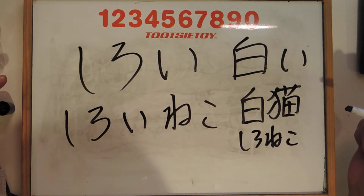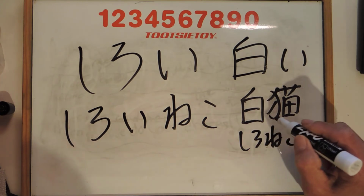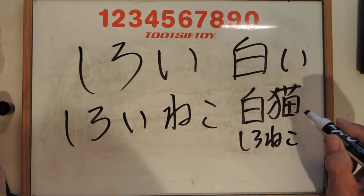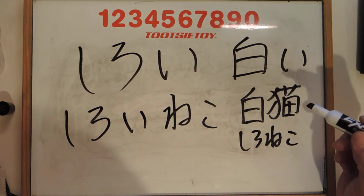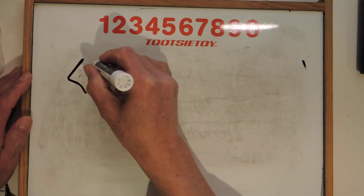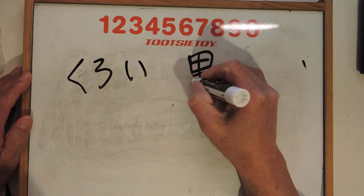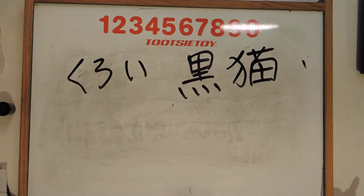Now, I'm sure some of you remember, I said in the past before, when you put the two kanjis together, usually we use onyomi instead of kunyomi. This is a kunyomi. In this case, stay with shiro neko. We don't say hakubyo. If you say that way, nobody knows what the heck you're talking about. Shiro neko is a white cat. And then, if you want to say color black, it's kuroi. Black cat is kuroneko. My daughter has kuroneko. Anyway, cool. Okay, shiroi.